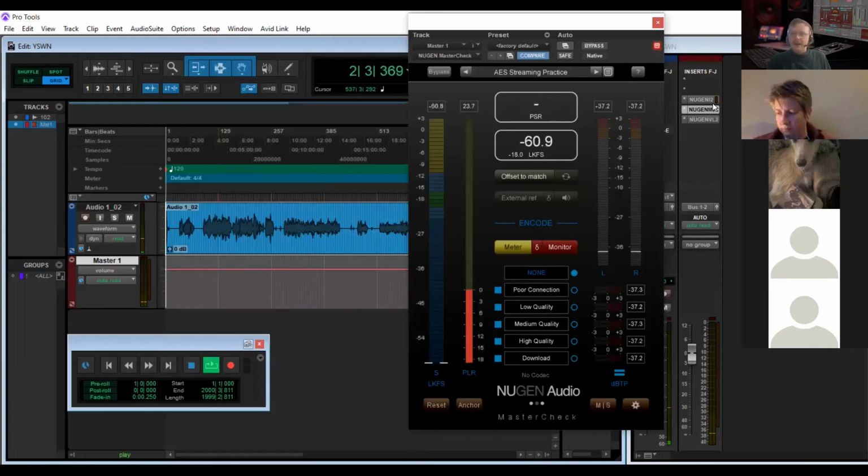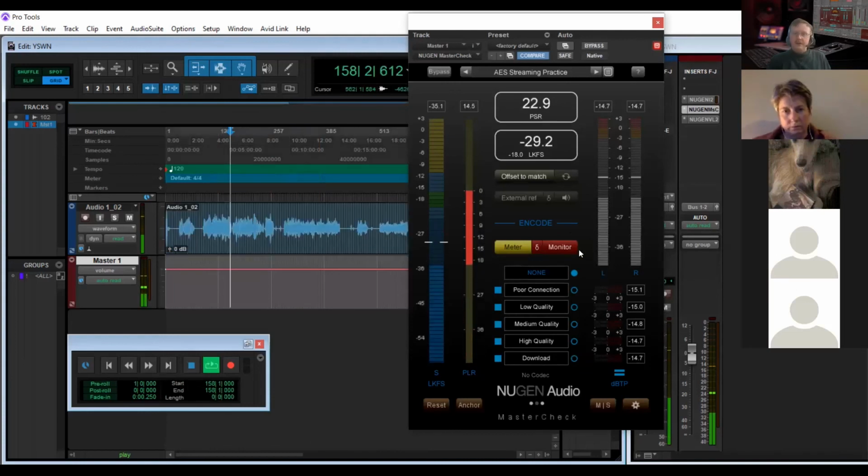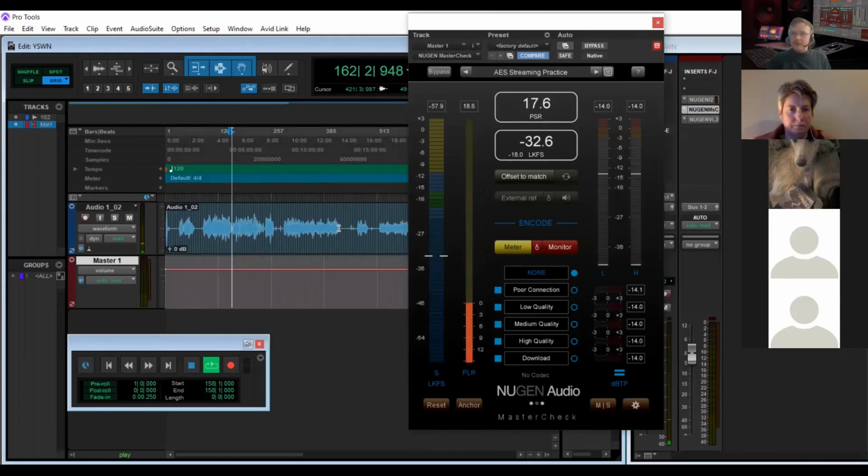This is MasterCheck. This doesn't have the history view, but it does have a few other kind of useful features for music production. Like I was talking about, music streaming platforms don't expect you to have your audio already normalized to their loudness target before you submit it.